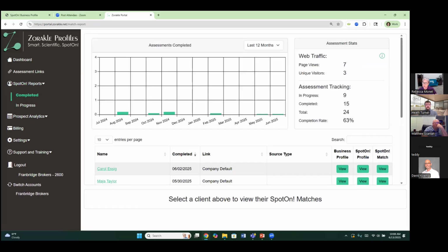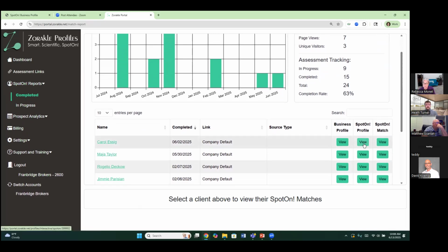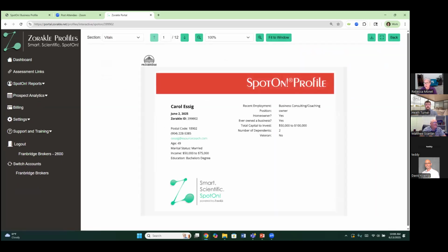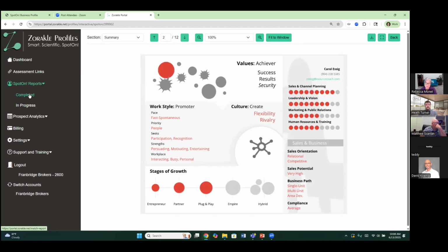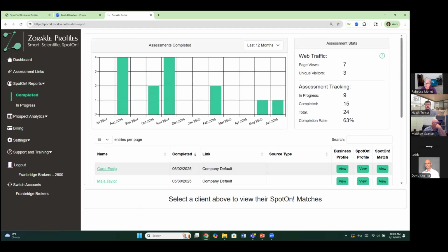And then, of course, you can access your Spot On profile right here through the dashboard by clicking on Spot On profile, which then gives you the full Spot On profile where all the sciences are in. And this is where you'll spend a lot of your time reviewing with your prospective franchisee. And finally, in this completed area, you'll see the Spot On match.